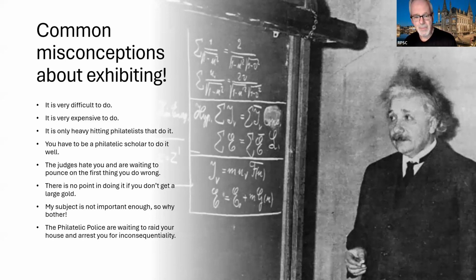Last of all, the Philatelic police are waiting to raid your house and arrest you for inconsequentiality. And I would say that with recent budget cuts in Canada, the Philatelic police have been disbanded, and there's no need to worry about that any longer.